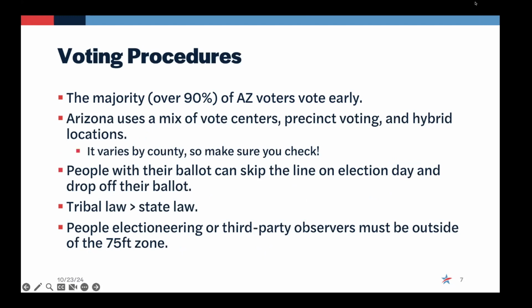Again, since the majority of voters vote early, on election day some things may come up and it's just important for folks to know. Arizona uses a mix of vote centers, precinct voting, and hybrid locations, and it varies by county. So it's important to make sure that you check to ensure that wherever you're voting or wherever anyone is voting, they know the plan and they know that they may not necessarily be able to go to their closest location. They may have to go to a specific location. So depending on your county, please make sure that you check.